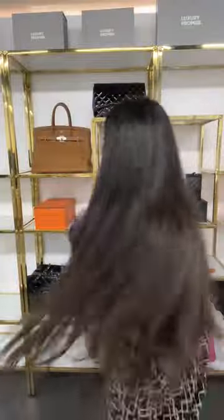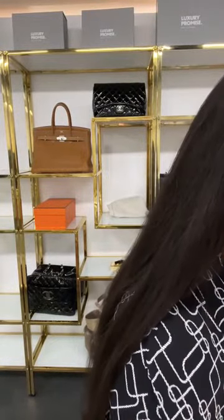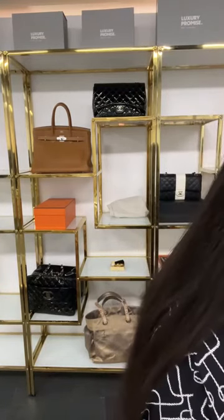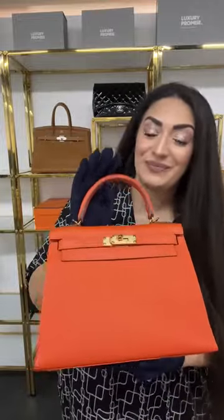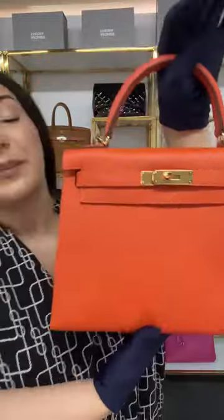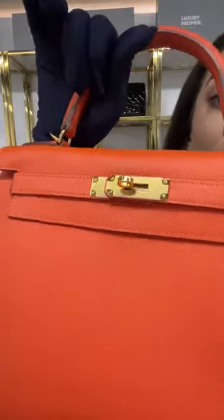The next piece I'm going to show you is one of those newer pieces, remember, that I said we got in, and it is popping. Hint, hint. So I have here a Kelly 28 Cellier in the beautiful orange tone that we see here, which is orange poppy, because Hermes have a really wide spectrum of colorways that they have created. This is the color orange poppy. It's a phenomenal shade of orange that they do with gold hardware.